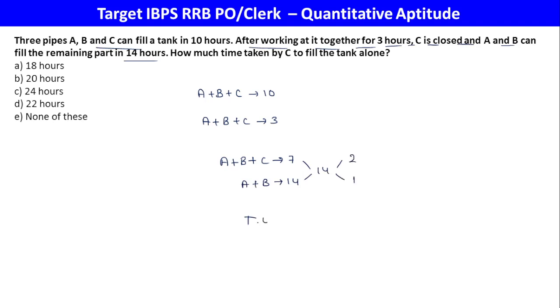Total work is 14 plus 3 hours work chesaru with 2 units of efficiency 60. Right, 20 is the how much time taken. Right, time taken by C is 20 upon 1 is the efficiency. Total efficiency 1 unit. A, B, C total efficiency 2 units. A and B together efficiency 1 unit. Efficiency of C is 1 unit. 20 hours is my final answer. Option B is the correct answer for this question.